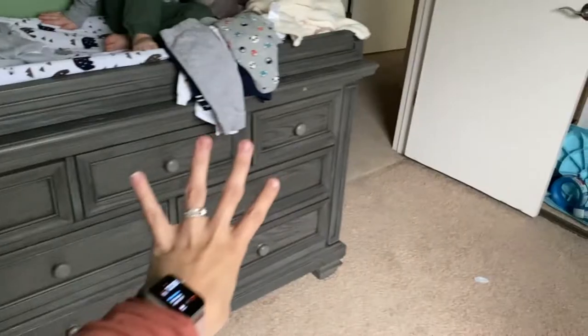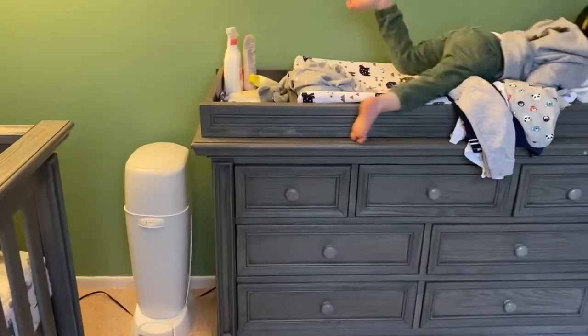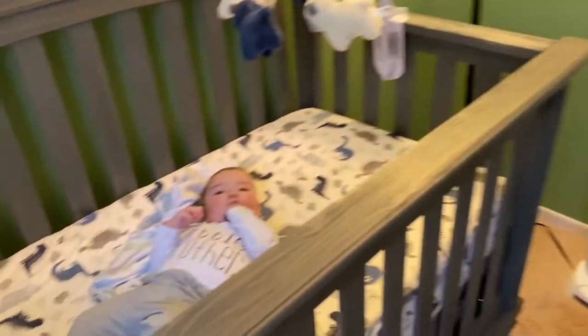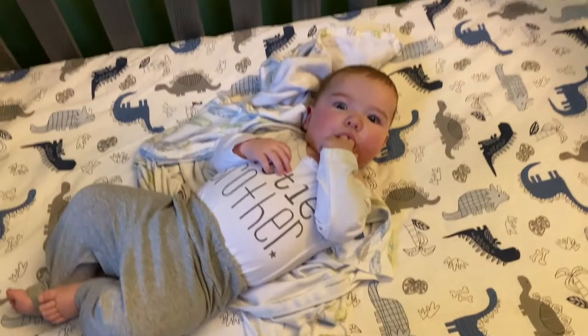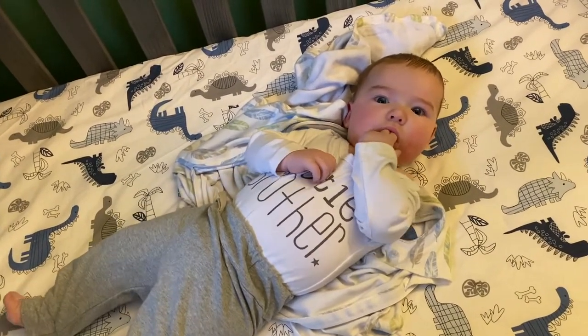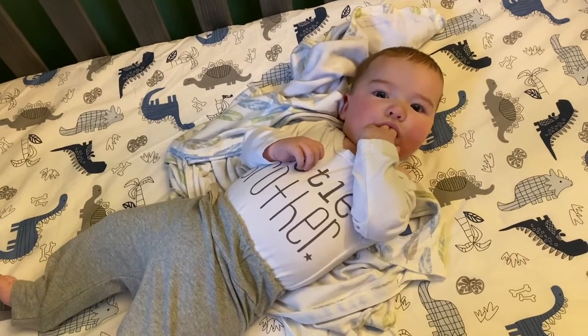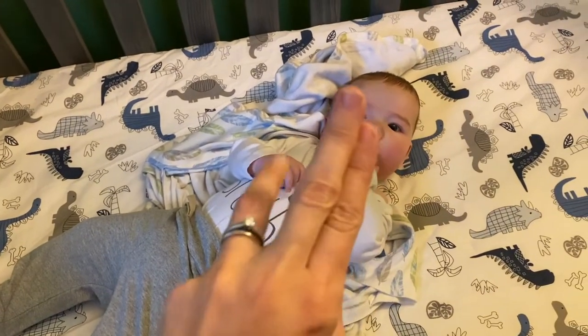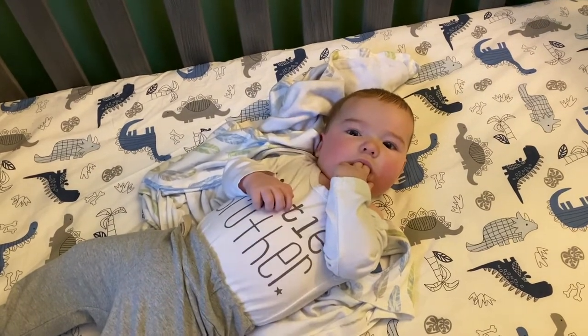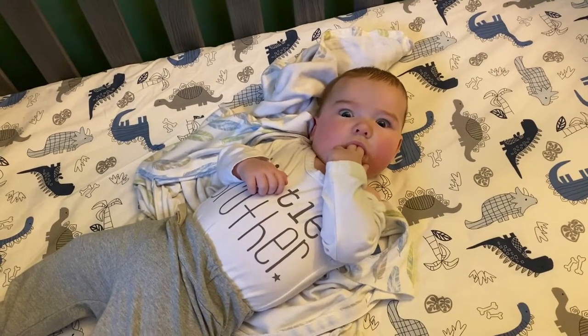All of Porter's clothes are hung up, storage in there. And obviously these two were in Grayson's room. We moved the diaper genie in here since he's not in our room anymore. And yeah, I really like how it turned out. Do you like how it turned out? This guy is just chewing on his fingers like none other. Gray does these two, but Porter seems to do these two. We'll see if he sticks with it.